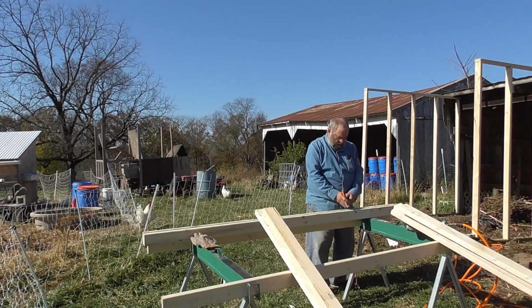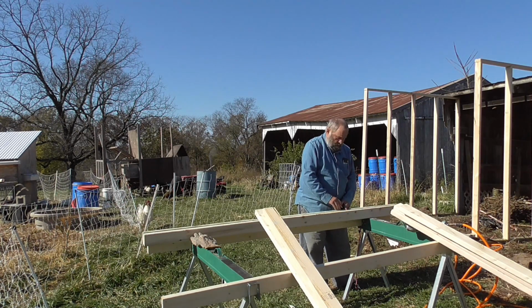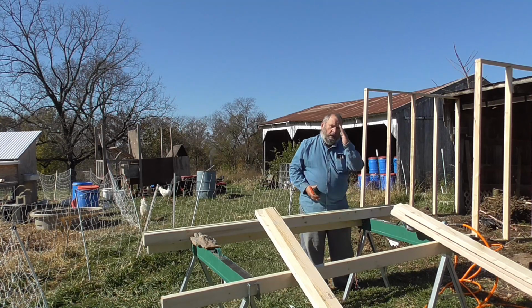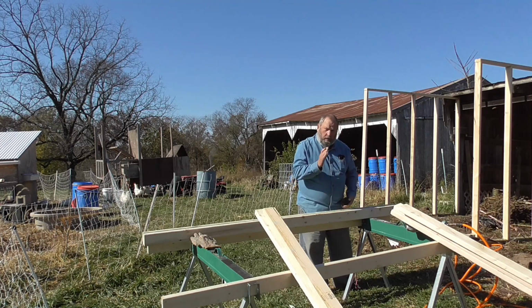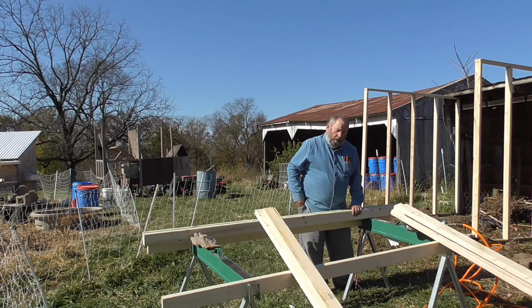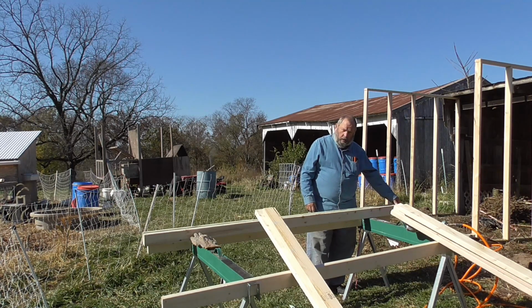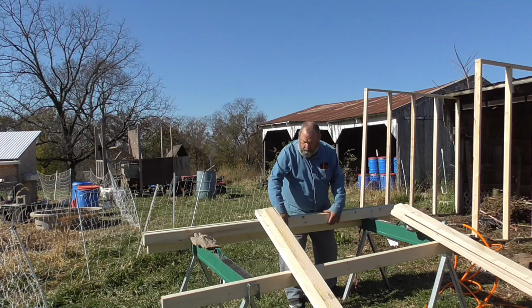So if I put one on this side of the line on the bottom, and on that side of the line on the top, that side's going to be going like this. We don't want that. We want it nice and straight up and down. Counter to what we did in the house. At least we tried.